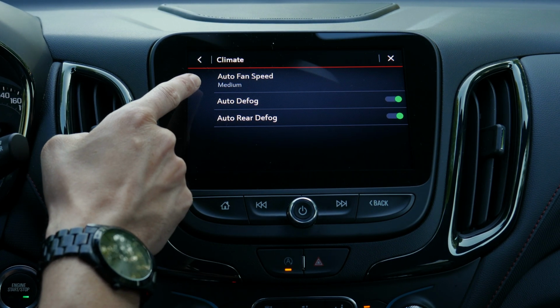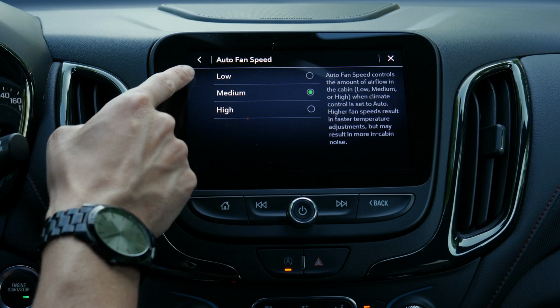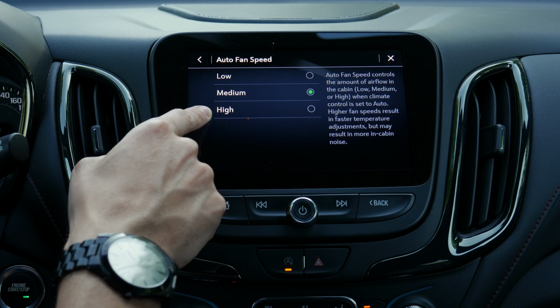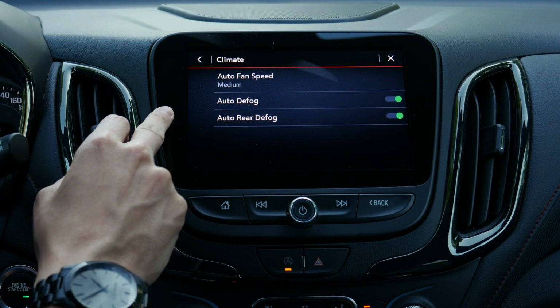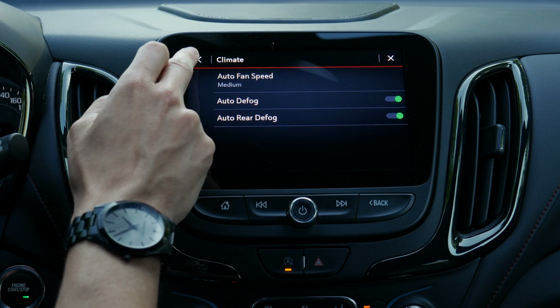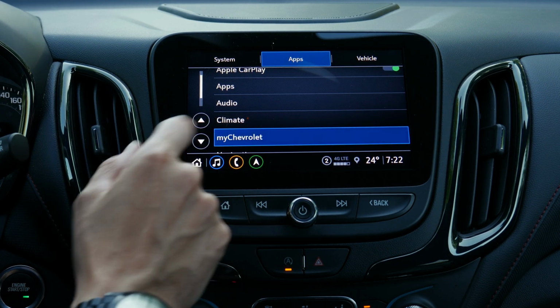Climate control. Do we want the auto? Oh, that's kind of neat. So there are 3 individual settings for auto modes. Do you want it to be low, medium, or high for how much airflow is going to be in the cabin as you go? And then do we want it to auto defog? Yes, no. Definitely recommend keeping that one turned on.